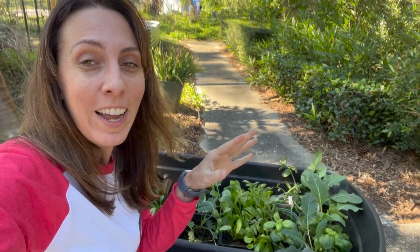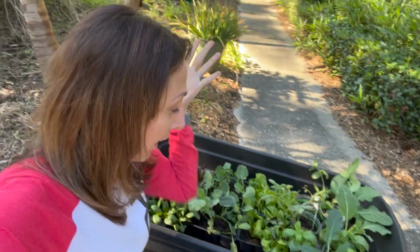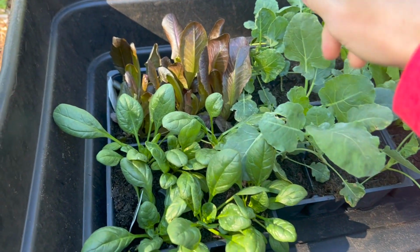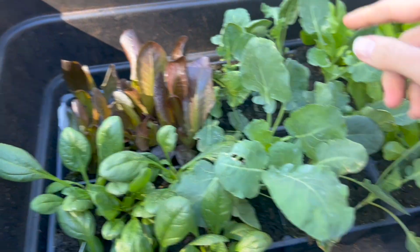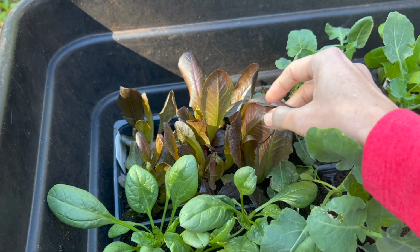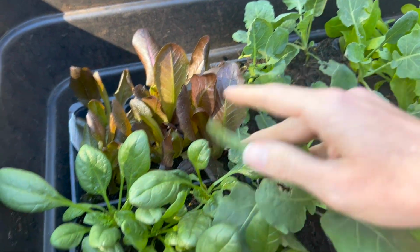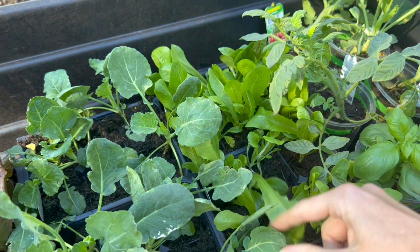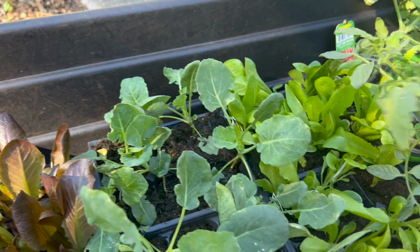So we are back home and let's go over what it is that I got. So here is our haul. Not too bad, not too shabby. In the 6 start trays, here's what I've gotten so far. I got a 6 set of red romaine lettuce, and I also got 12 of these green romaine lettuces, which I'm really excited about because they'll give us 18 plants.